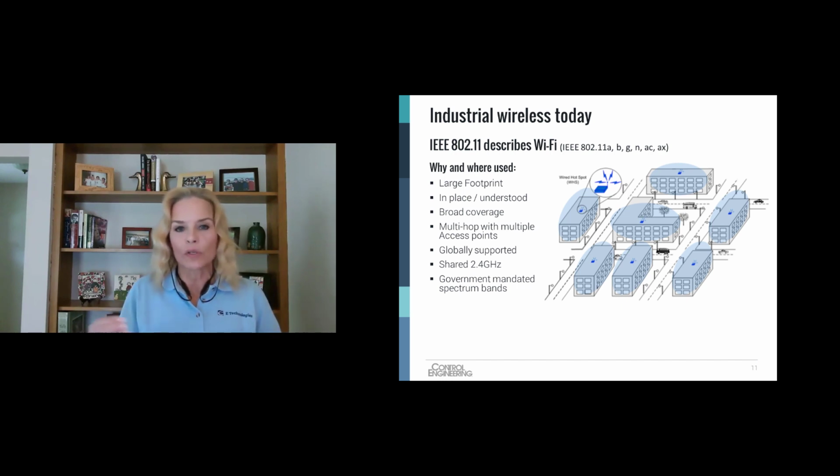So we're all familiar with IEEE 802.11 standards. So this is the Wi-Fi, right? We're used to it in our homes. We're used to it out in the workplace. But quite frankly, what it used to be is a large footprint. Once you get it in place, everybody's great, set it and forget it. It's the last time OT has to see the IT people come in, right? No, they don't bother us anymore. Well, that's changing a little bit now, right?